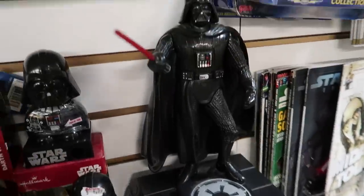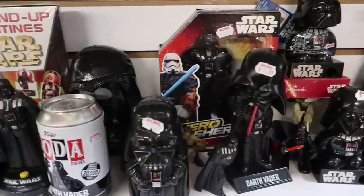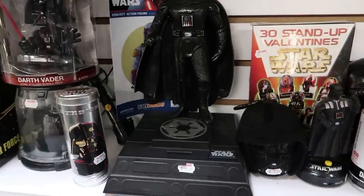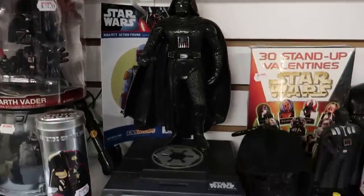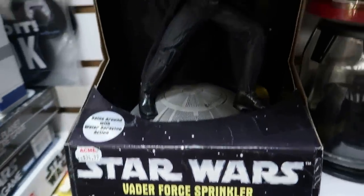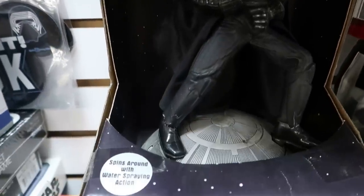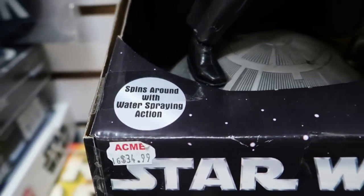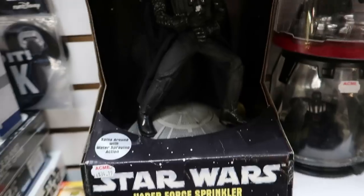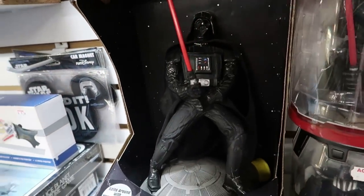And here's a shelf just of Darth Vader. I used to have this bank. And oh, there it is again. There's the bank again. And here's a Vader Force sprinkler. So it will sprinkle you with the Force. It says spins around with water spraying action. It spins around with water spraying Force action.